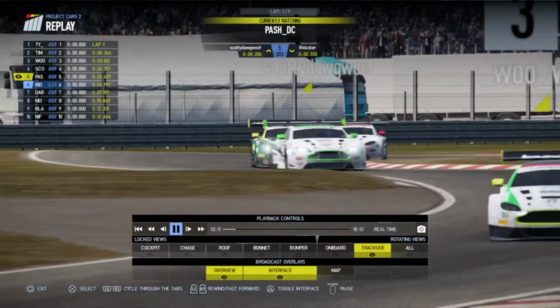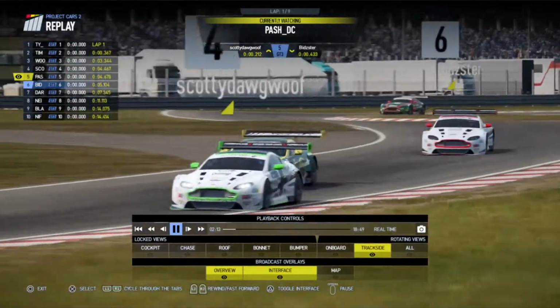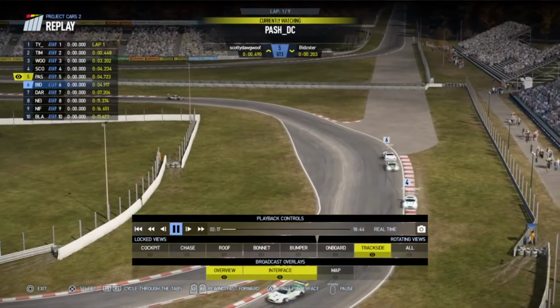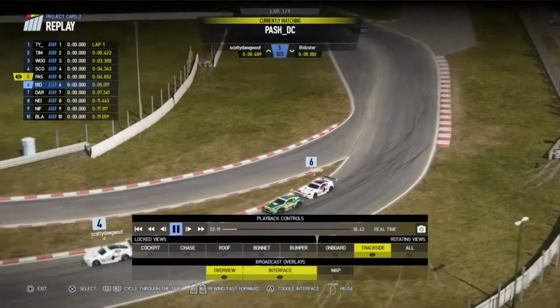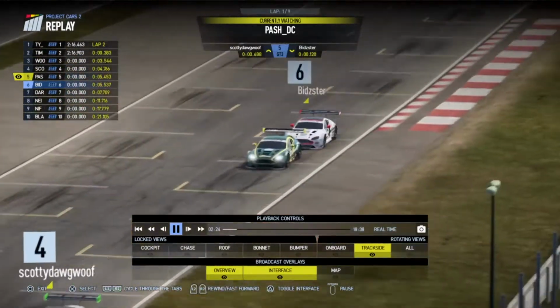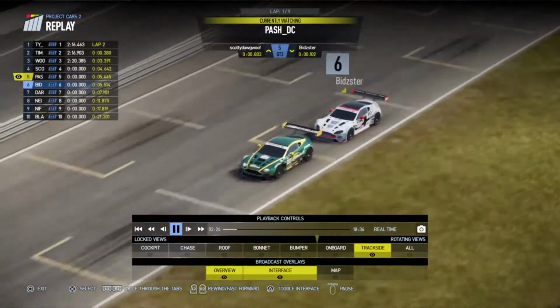It's not too bad when you get up to speed, but the mechanical grip, which is when you've not got any aero assistance, is not the best in this car. But Bidzer's right behind Pash now as he makes a little error. Pash makes a little error through the last stadium section, and lap 1 out of 9 here at Hockenheim completed.